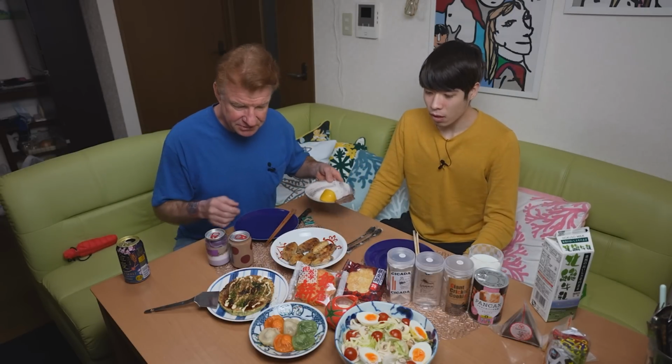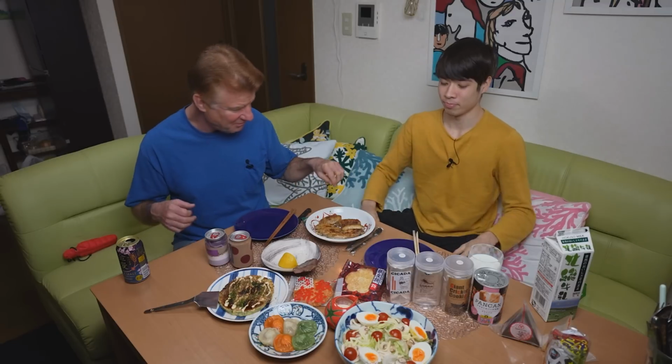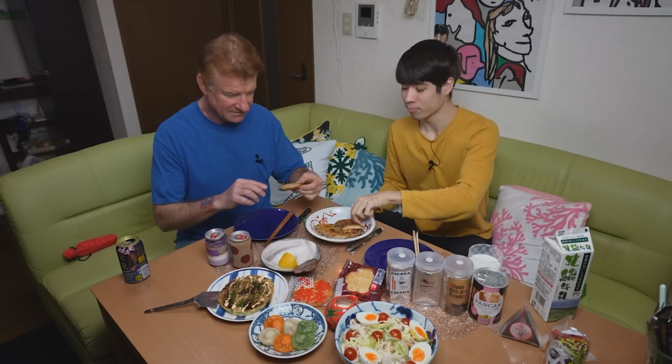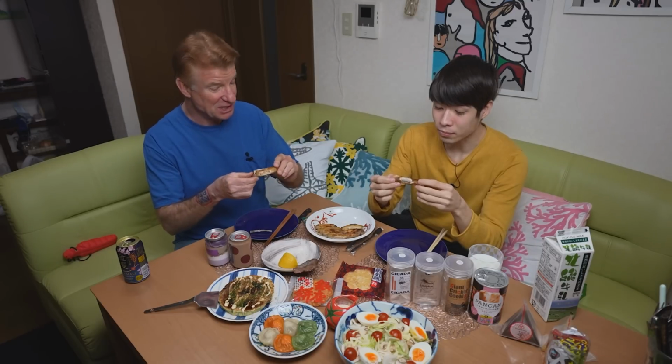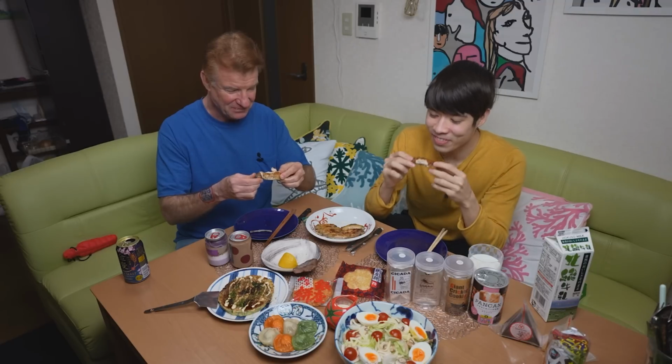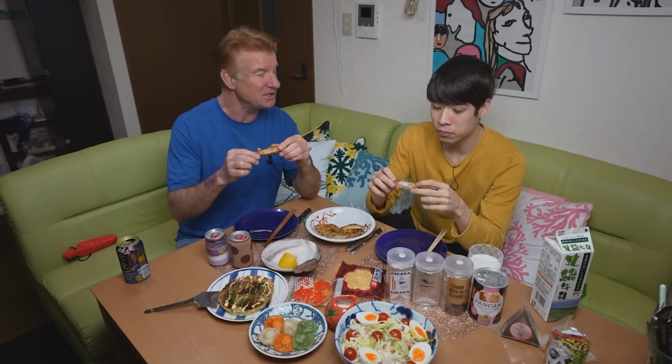Let's do this right here, the chicken wings. We're going to go for the hot items. Let's go for it. Chicken wings. Finger foods. The chicken's also nice and tender, isn't it? Yeah. And juicy. It's a salt and pepper flavor, basically pretty simple.